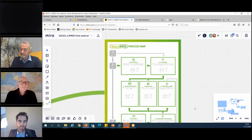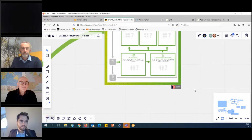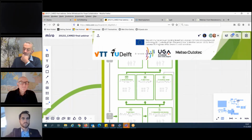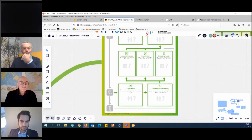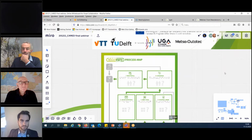Usually in a real bootcamp, we print this document on a big sheet of paper, and then people can put sticky notes and write down their ideas in terms of what should be done in disassembling, what should be done in collecting old products, what should be done in controlling and checking, who are the partners to be involved, and so on. In the virtual bootcamp, we used Google Drive, and the documents were shared on Google Drive, and people were able to type and write directly on the documents.